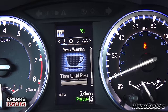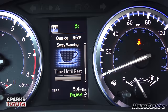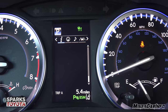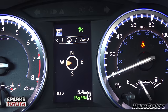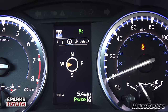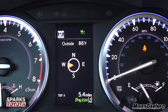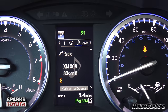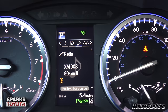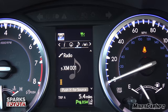So if you're swerving around on the road, it kind of monitors what you're doing, and it might alert you and say, hey, maybe it's time to take a break. Scrolling to the right, we go to the next icon. This is your digital compass. Also gives you navigation information here as well once you have something set. So it'll give you some indicators there. What your radio is doing, showing here. You can actually now scroll through your stations if you want to, going up and down with those same buttons.